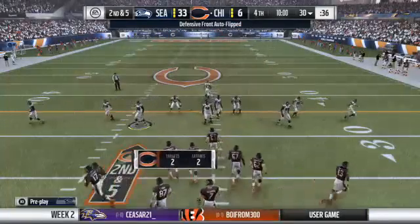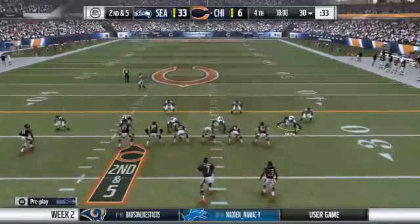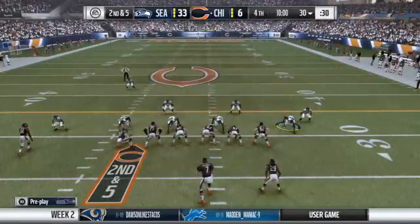Tight end to the right, boy. Tight end to the right. Move. Everyone go forward. 20.